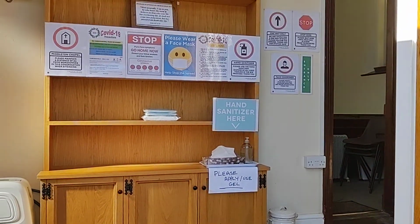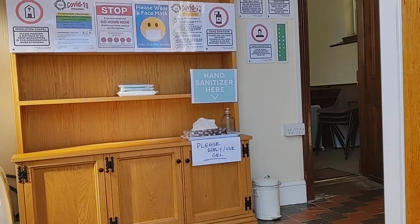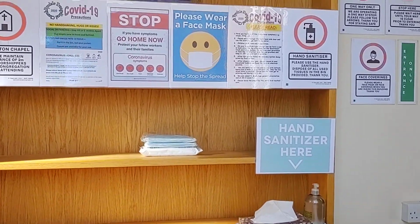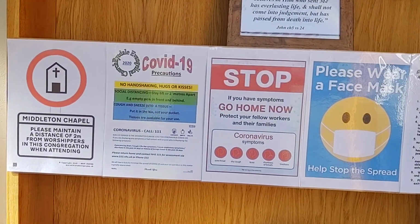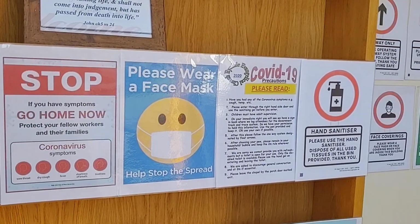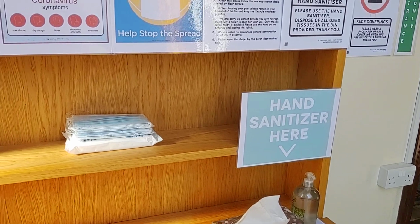Good morning. This is the entrance to Rydale Evangelical Church at Middleton Chapel. If you choose to join us for worship, there are now some procedures in place so that we might be COVID safe, so that we might indeed keep you safe and ourselves safe.